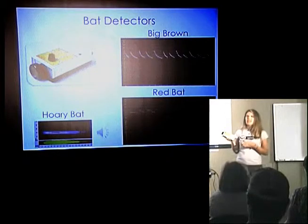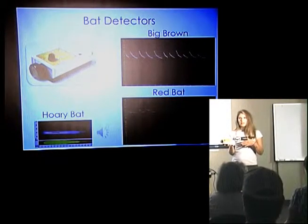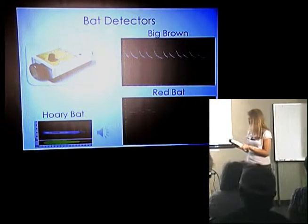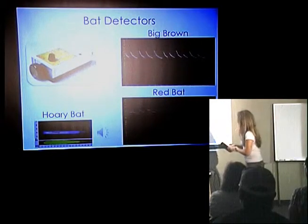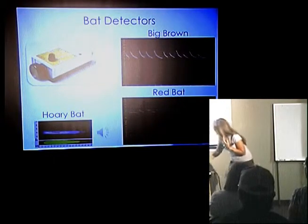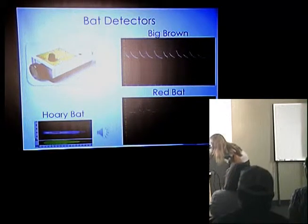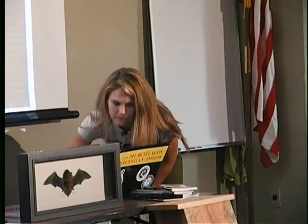The bat detector takes that high frequency and divides it into something we can hear. So it's taking that 20 kilohertz and dividing it to say like 10 kilohertz. The detector then records the calls. And I do have a recording of a quarry bat, and it's going to play on the speakers on my computer, so it's kind of quiet, but it's also quiet in this room, so we may be able to hear it.